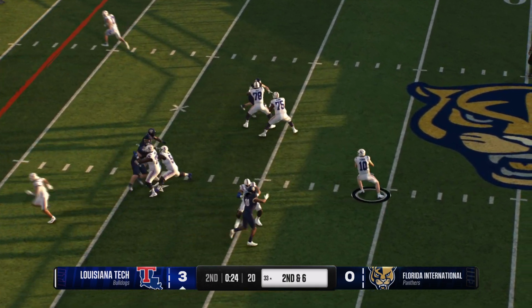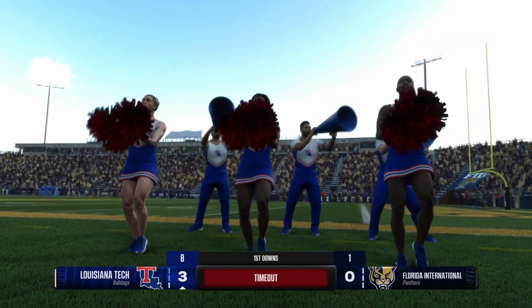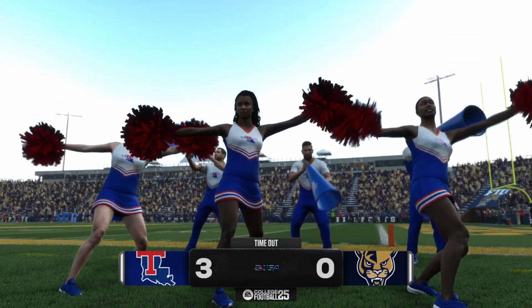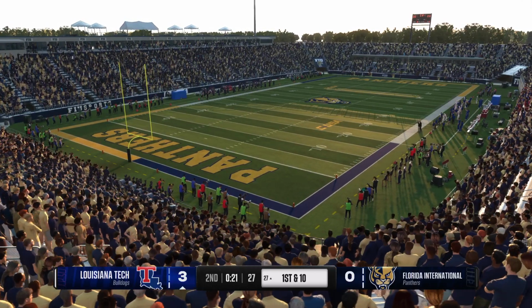Wants to fire on 2nd down. Caught near the sticks. It's Jones. The clock will stop with this timeout from the offense. They'll get a chance to regroup on the sideline.